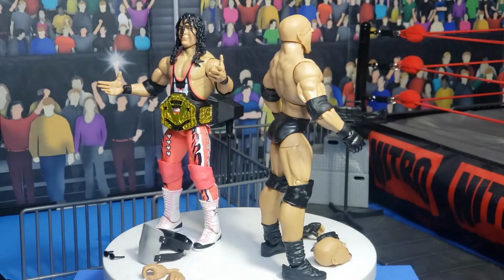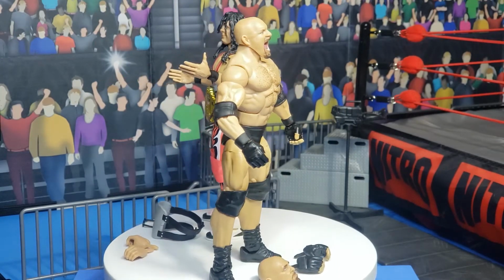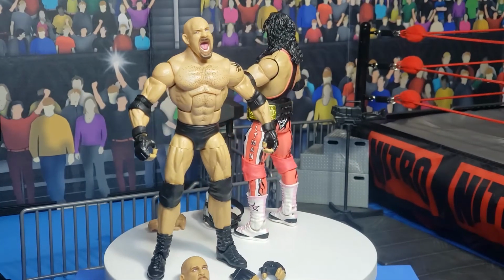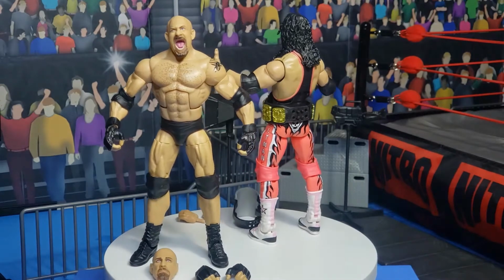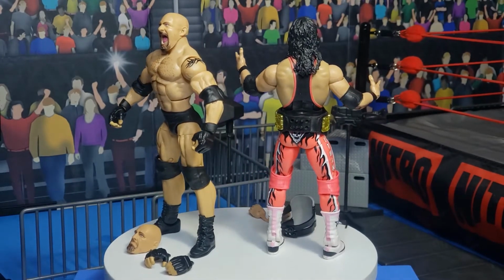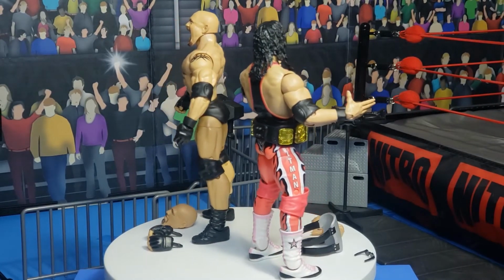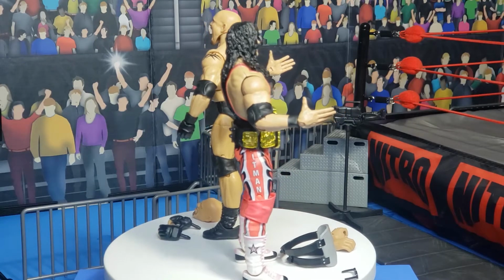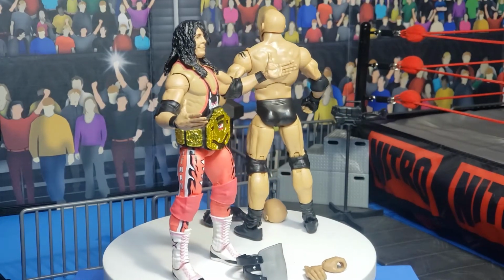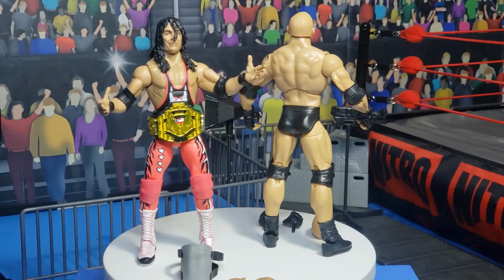Goldberg in his standard black trunks, black boots, black MMA gloves. They like these so much they gave us 2 pairs. Not very much of a difference in between these two, but we have them. We have an additional head. I'm not a fan of either scan. I do prefer the yelling scan for Goldberg. The Bret Hart attire is nice. You can see Hitman down the side of the tights, the standard boots with the star. And of course, he has his very slick hair.